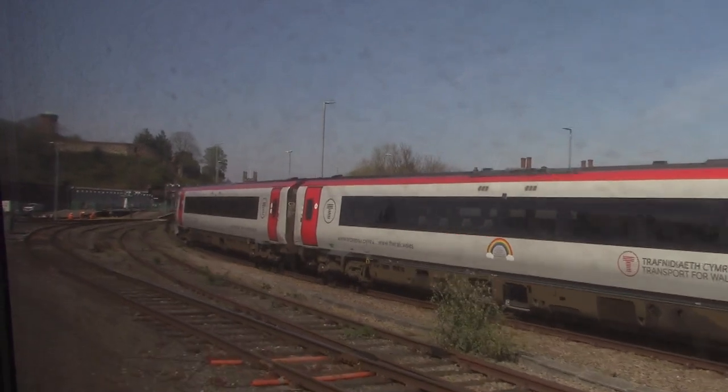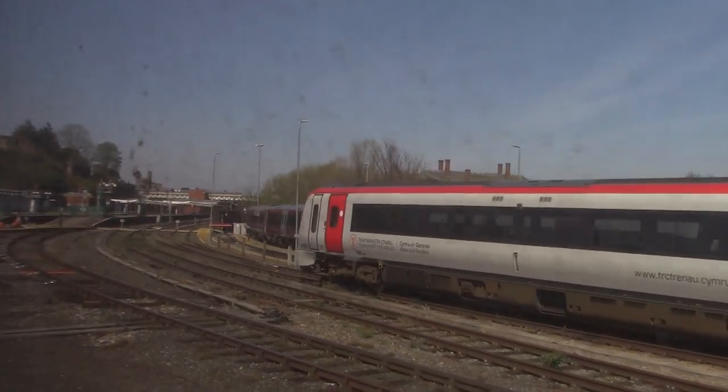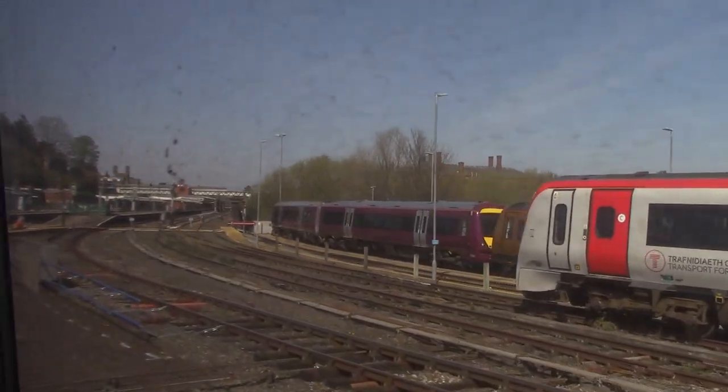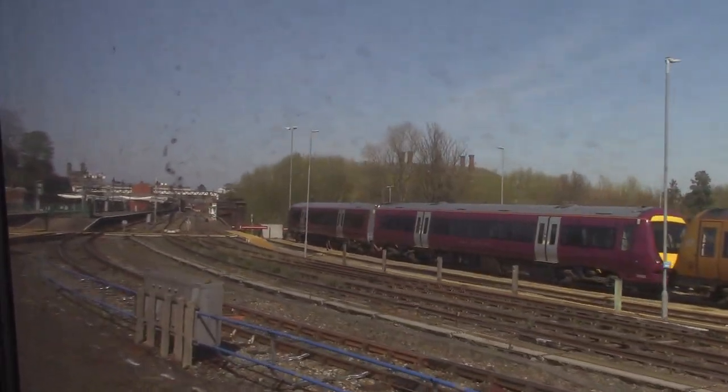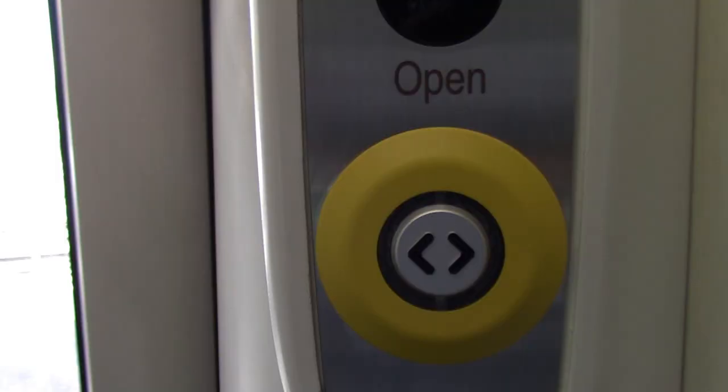Arriving into Shrewsbury, or Shrewsbury, we do see that Class 170 Turbostar for East Midlands Railway, 17503. Unfortunately, it's just sitting in Abbey Foregate sidings, having a sunbathe at the moment.